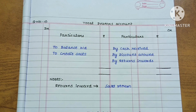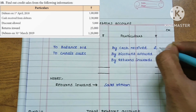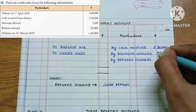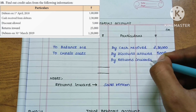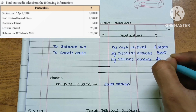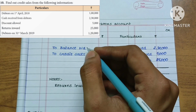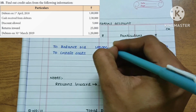Now let's go to the sum. By cash received, how much was given? That is 2,30,000 rupees. Then by discount allowed is 5,000. Then return inward, that is sales return, which is 25,000. Now, to balance brought down, which is the opening amount in the accounting period, that is 1 lakh. Then we are going to find the credit sales.